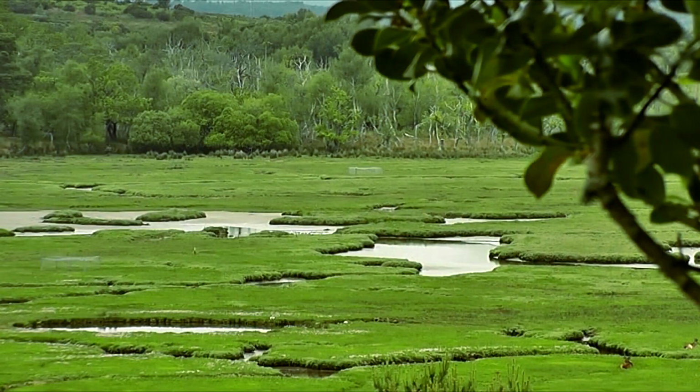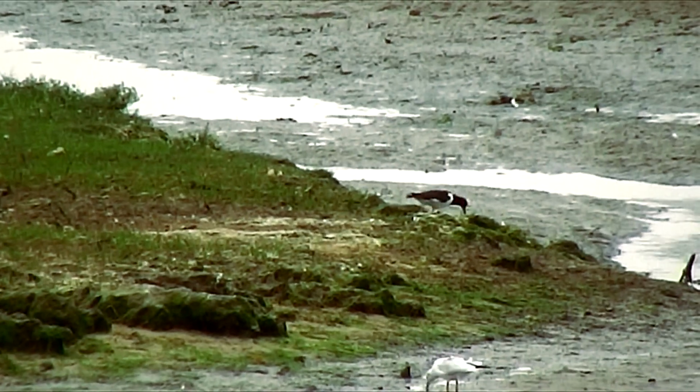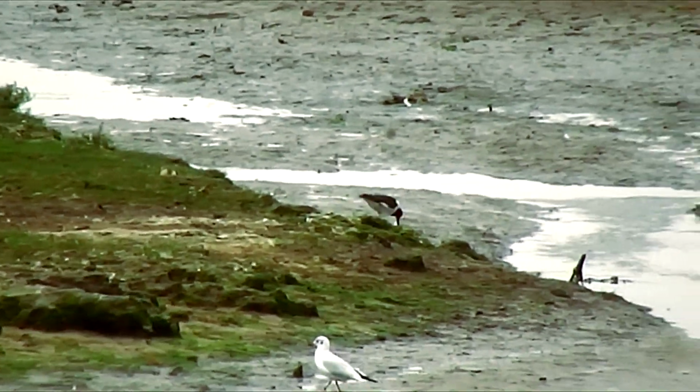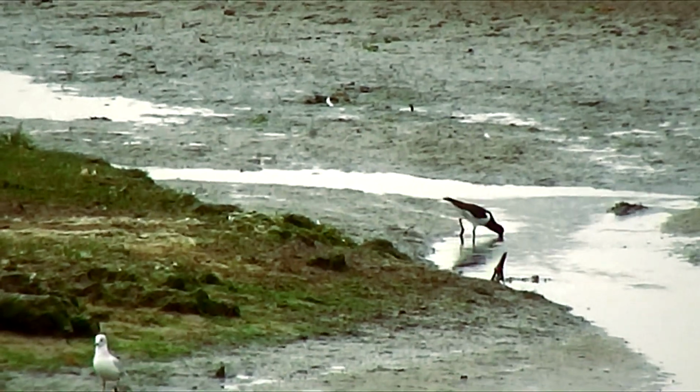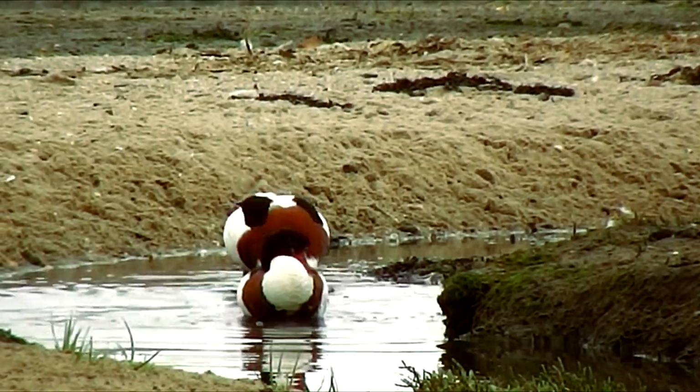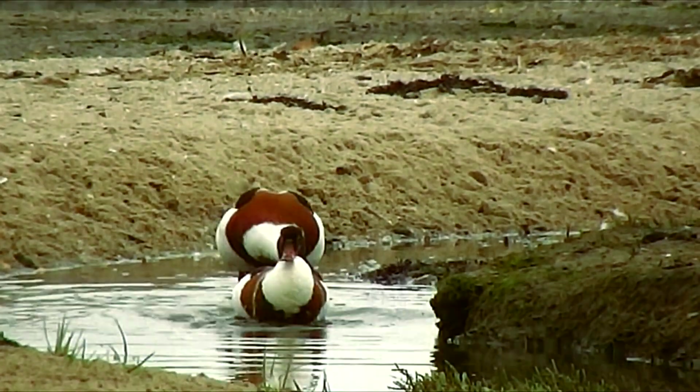And there's also areas of salt marsh there, also coastal mudflats. I can't see many coastal birds out there at the moment. A few gulls, a distant oystercatcher, and a pair of shelduck.